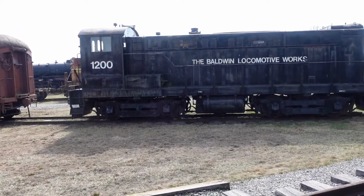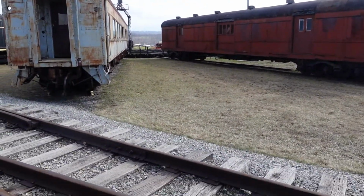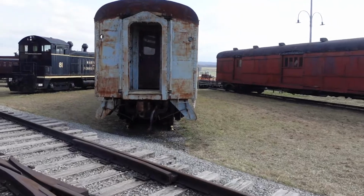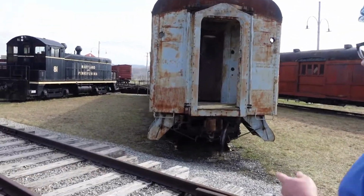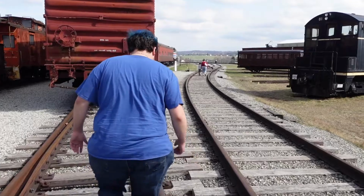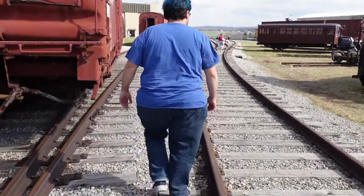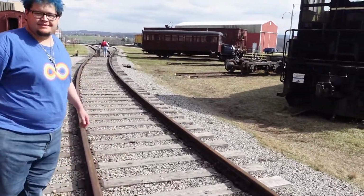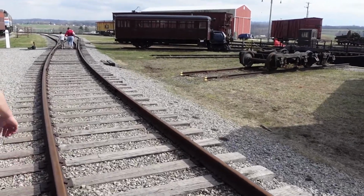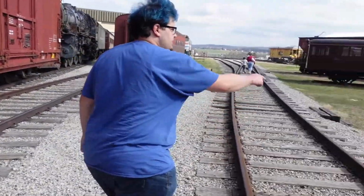Here's a switcher over here. All the locomotive parts. Okay. Got a couple of coaches here. Another diesel switcher. There's a rail car over there. I've forgotten what the rail cars were for, but it is a pretty cool design. Oh, and there's the turntable over there.